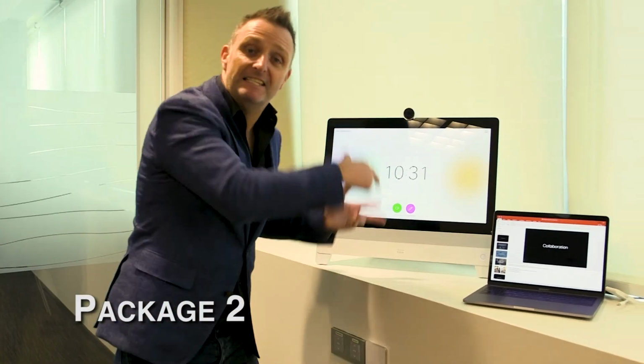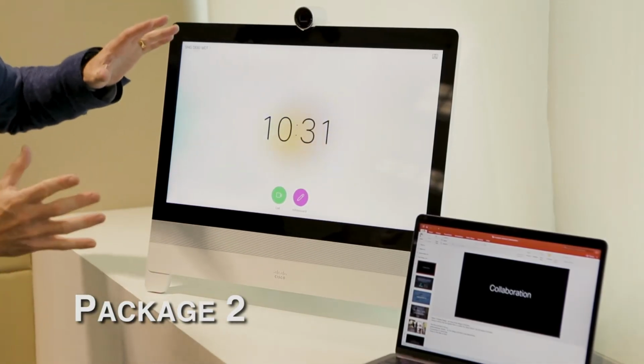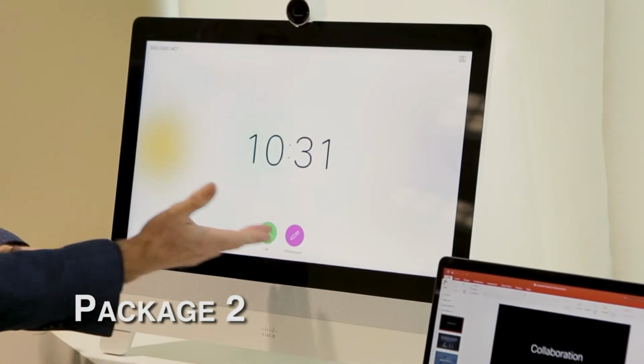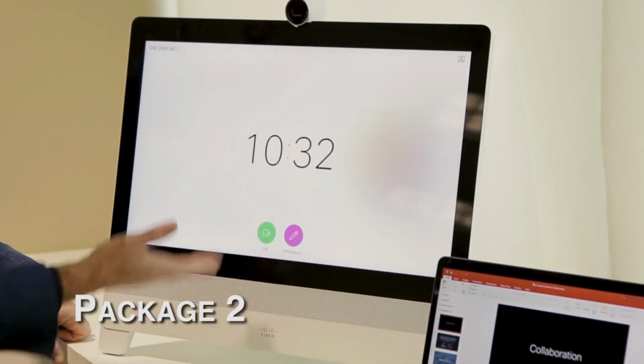Okay, here we have it. This is the DX80. As I said, it's a smaller footprint device for 1 or 2 people. And as you can see in this state, it shows a lot of the functionality we've already covered. So I can do a whiteboard with a remote participant or locally, and I can make a call.